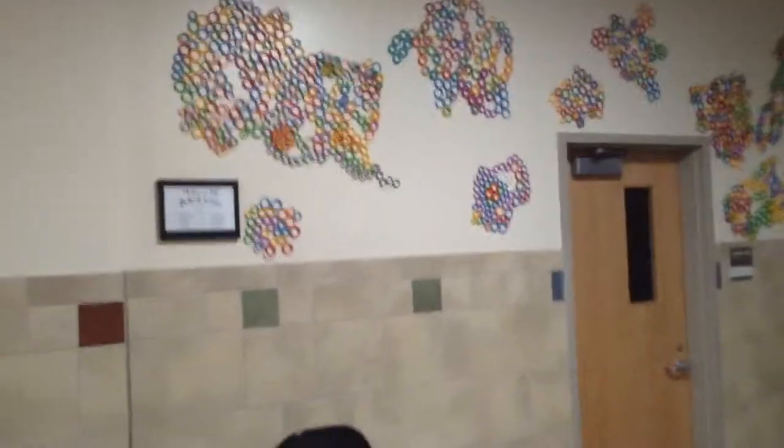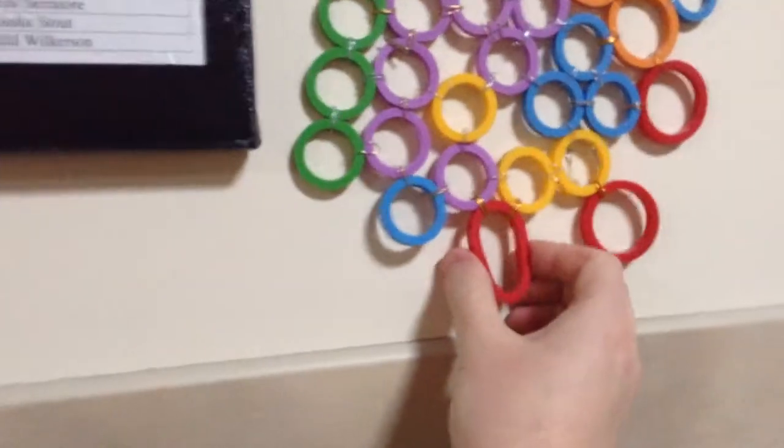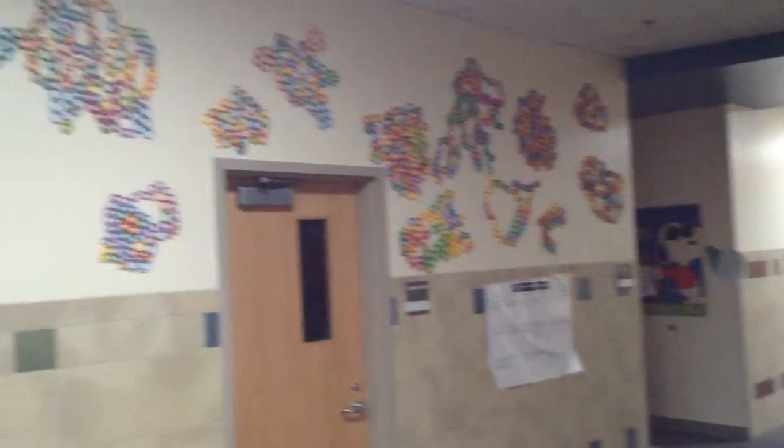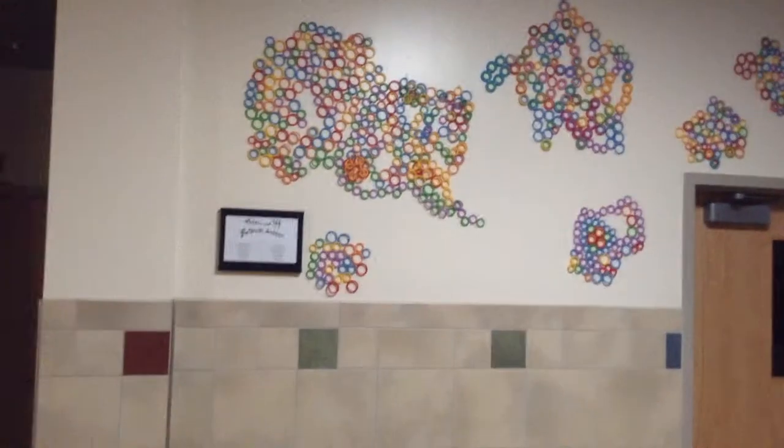Target used to put these little rubber rings. They're kind of like the Livestrong rings. We got a whole bunch of them, and I got a group of kids to start tying them together with wire and made these cool amoebas and stuff. And it's cool because this is a science classroom, middle school science, so it's kind of fitting.